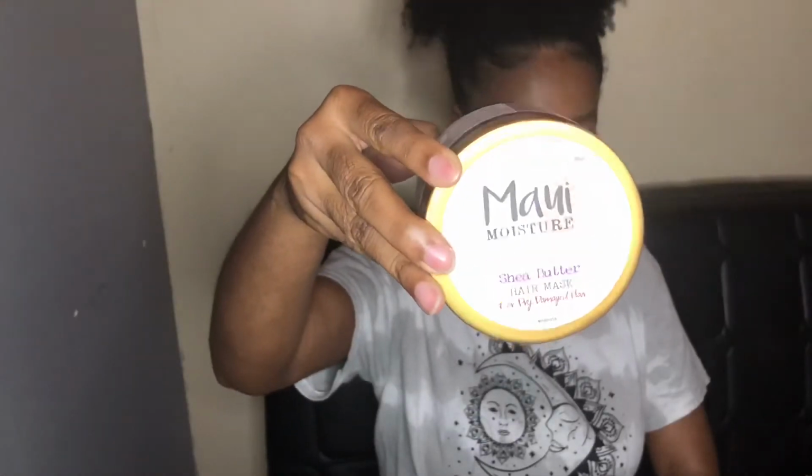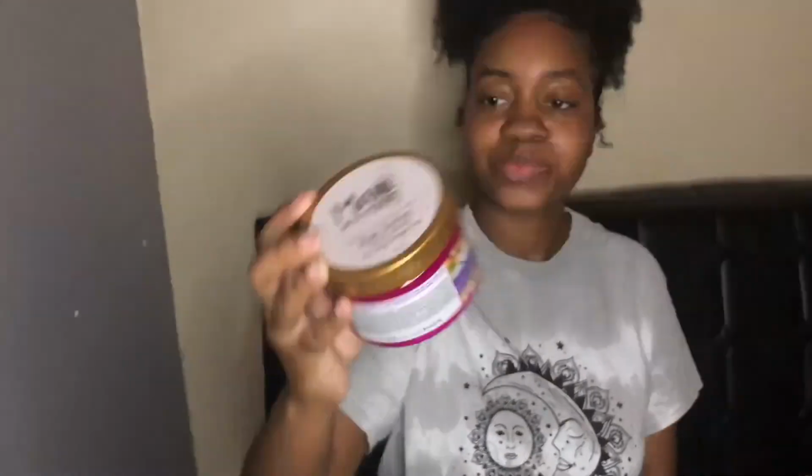Next up is the Maui Moisture Heal and Hydrate Shea Butter Hair Mask for dry, damaged hair. So yeah, this deep conditioner is only like $8.99, so it's definitely not on sale actually, but it's cheap and you can get it anywhere, and I really do like this one. It's very moisturizing and it's a good consistency, so it's thick enough but it also glides through your hair, so I really like this. Any of these deep conditioners that I don't have a video on already, I will do one, and if I do have it, I will link it down below or up in the card somewhere. And yeah, so that's one that I got.